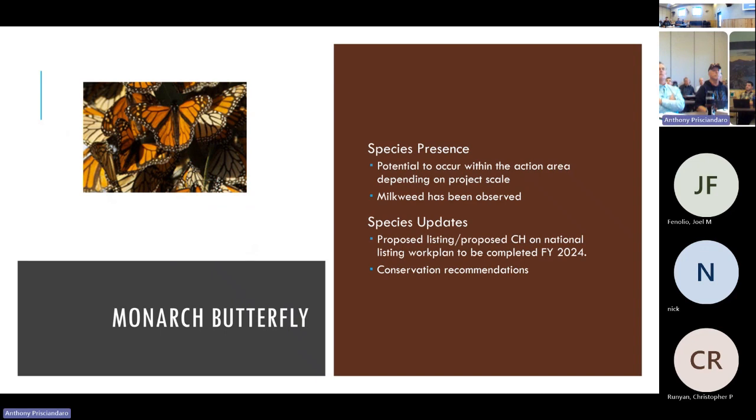And then the monarch butterfly, which is a candidate species, has potential to occur within that action area as well, and it's really dependent on milkweed. I know milkweed is in that corridor, so I would definitely consider that species with whatever work is being done. They're working through that species. There might be a proposed listing or critical habitat to work towards in 2024. And there are conservation recommendations for projects for this species to help them along.